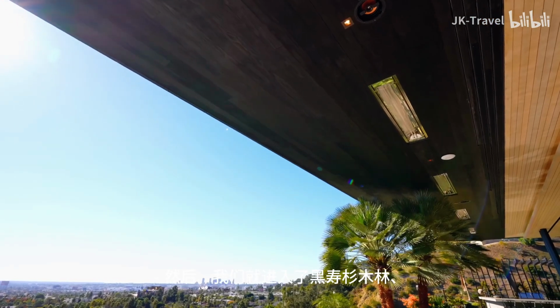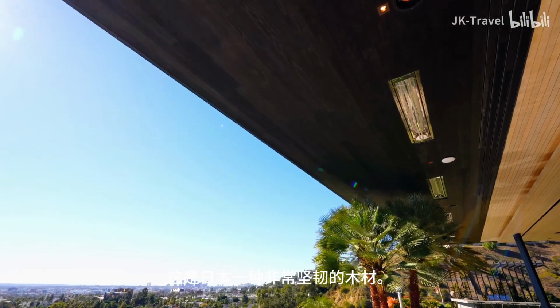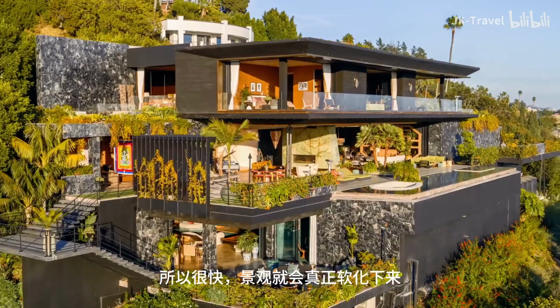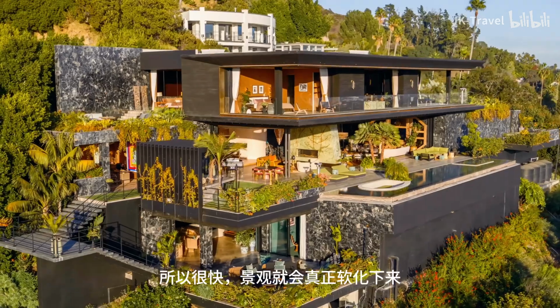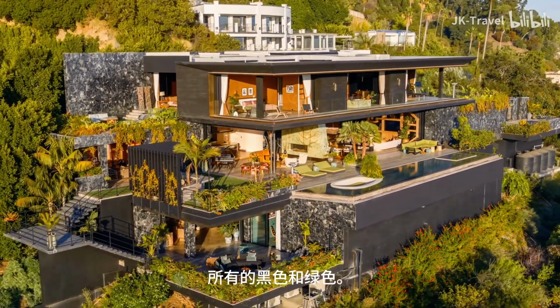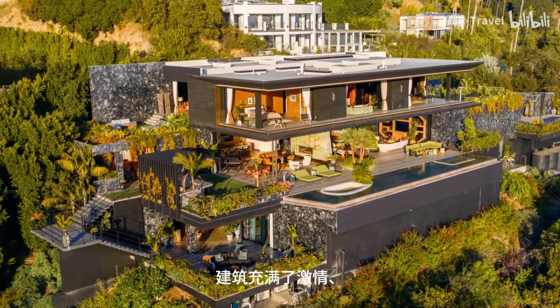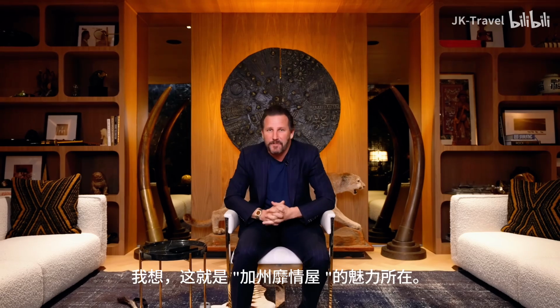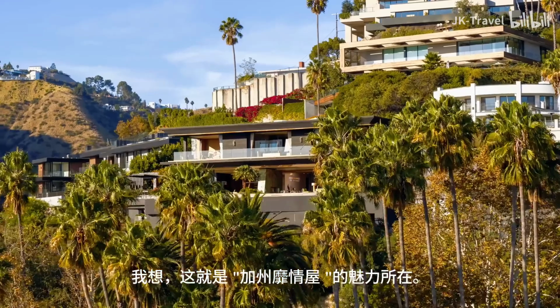And then we made it into the black Shogi wood, which is a Japanese, very resilient wood. And then we did the Arabian black slate. And then we did all this lush landscaping. So pretty soon the landscaping will really soften all the blacks with the greens. There's so much passion in the architecture. You can feel it, you can see it, and you can taste it. And there's not another home where it sits right above all the palm tree heads. And I think that's what makes it the Californication house.